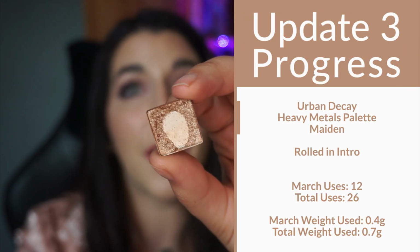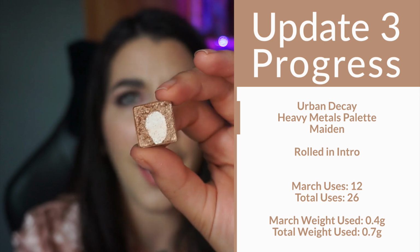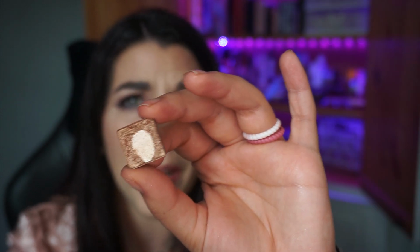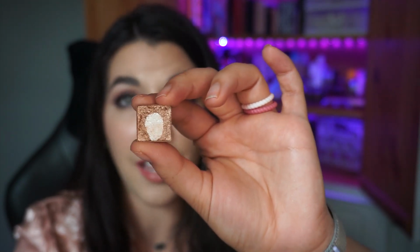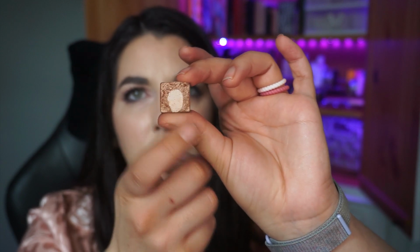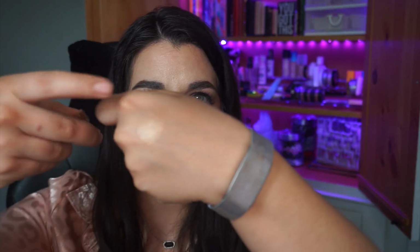This is Urban Decay Maiden from the Heavy Metals palette, as I kind of alluded. I didn't really say what it was from, but that is the palette that this shade comes from. And I did make a sizable change. All of this on the bottom was scraped out to mix with that gel polish, and I'm really bummed that it didn't look good. The manicure was okay, but then all of it was peeling off. I didn't really swatch anything because I just don't feel like it's relevant, but this is a swatch of Maiden. Again, it's super similar. It's right here, the shiny bit on my hand.